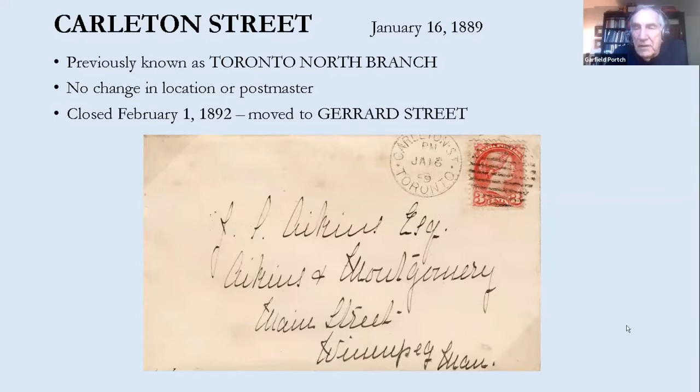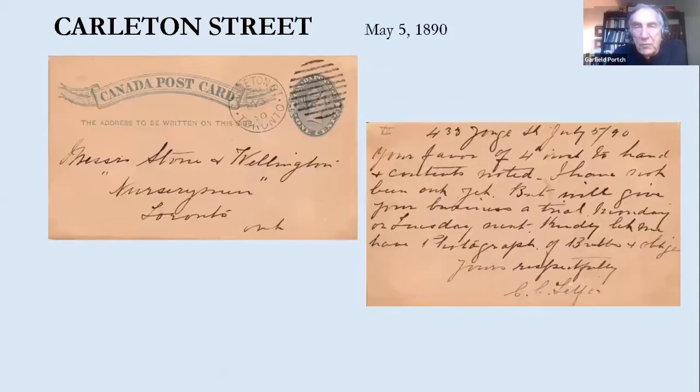Again, very neatly canceled. I think that the local postmasters were far more careful in applying the date stamps than the postmasters in the large centers. Again, remember that these guys all had small businesses to run, and I just think they took a whole lot more care in processing their mail. It gives us some really quite nice cancellations and postal markings.